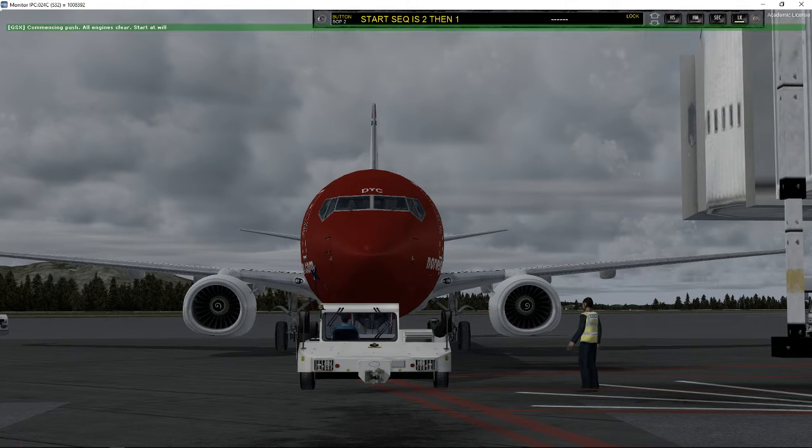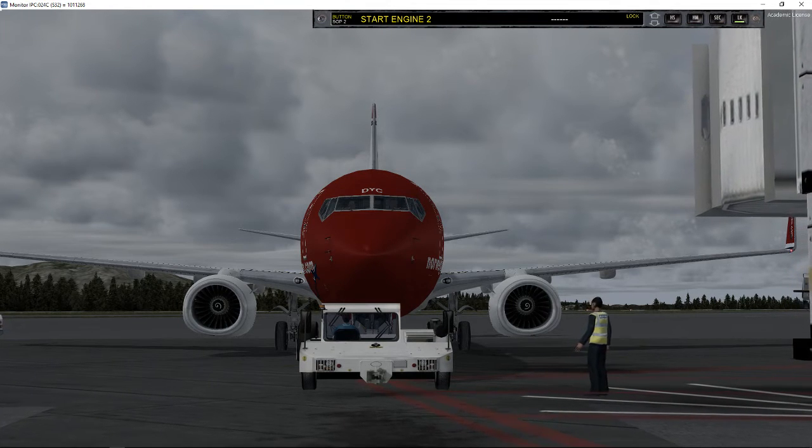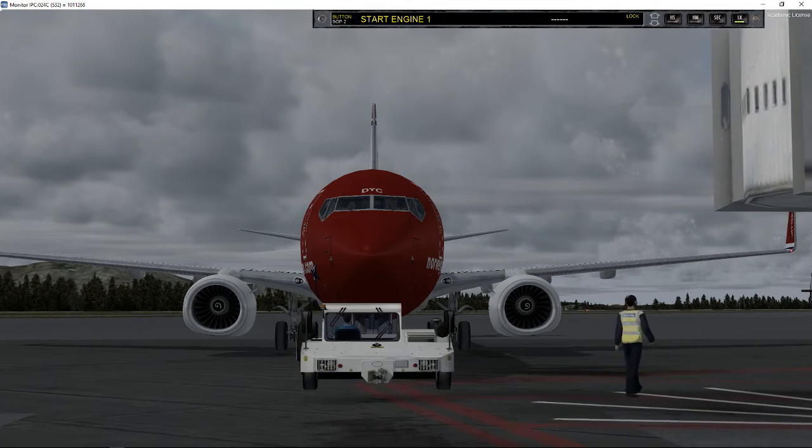Commencing push. All engines clear. Start that wheel. Sequence is 2 then 1. Check. Start engine 2. Starting 2.